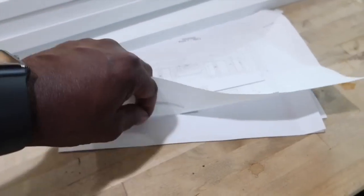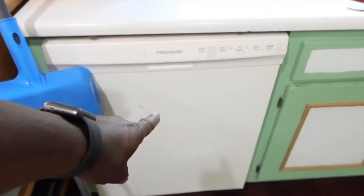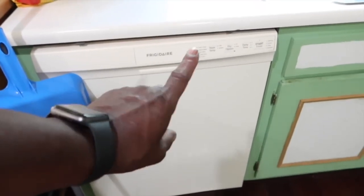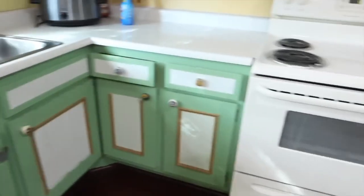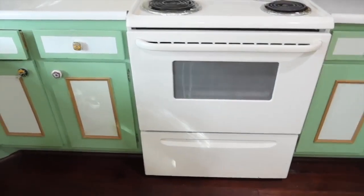Blueprint of everything of how it's going to look. Don't want to show too much right now. But anyway, as I said, this right here is coming out. This is the dishwasher. I've never used that thing before since I've been in this house. It's disgusting. I don't like it. The stove is on order. It will be here on the 29th, which I believe is Friday.